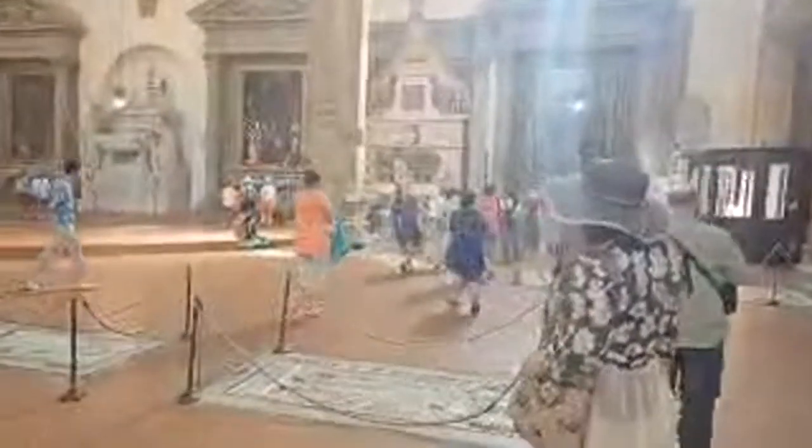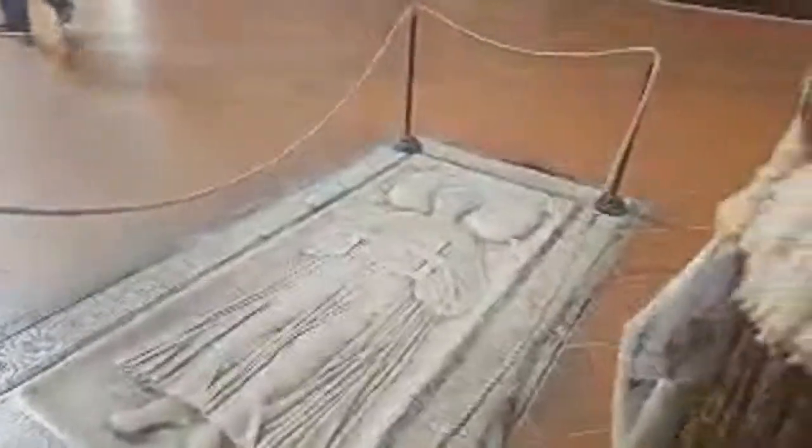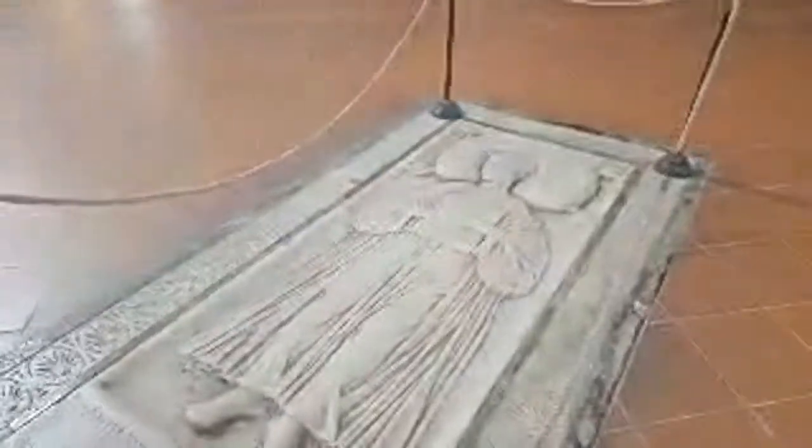Yes, so here we have some more examples of some of the medieval effigies and possibly Renaissance effigies that used to basically dot the entire floor.